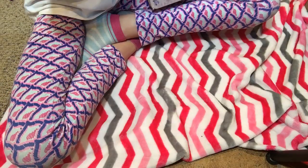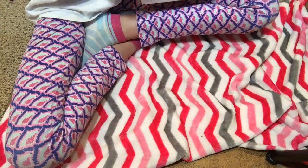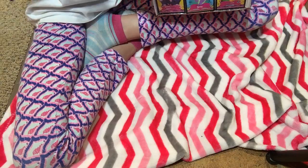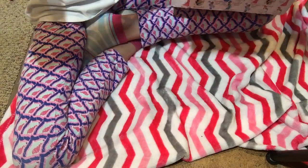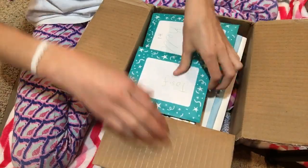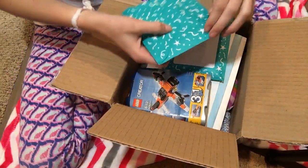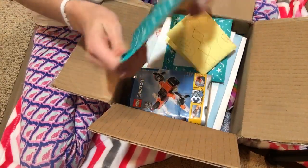I'm having a hard time. Hold on. She put so many stickers on this. That's really cool. Look, there's stickers inside too. Okay, whoa. Alright, this is for Joseph. Spelled his name wrong, but that's okay. Joseph. Alright, this one's for Kelli number one. I'm putting Joseph's thing aside.